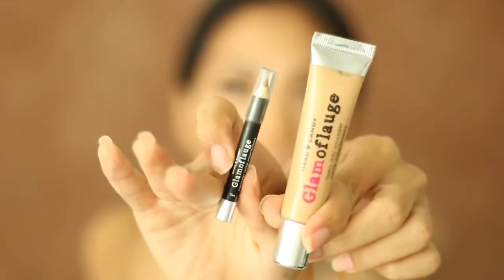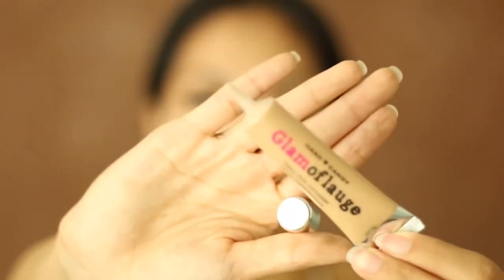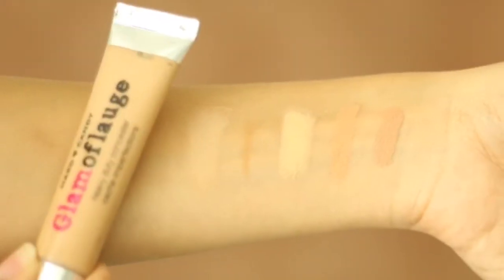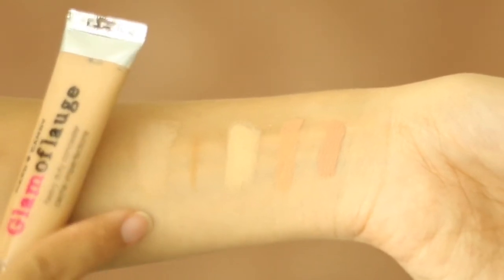Comes with a concealer pencil. It's super cute and little and pointed already. And you just squeeze out product, kind of like the It Cosmetics Bye Bye Under Eyes Concealer. And it's a formula that blends flawlessly into your skin and hides everything from dark circles and blemishes to even tattoos. So this is supposed to be a full coverage concealer. Again, not my preference.